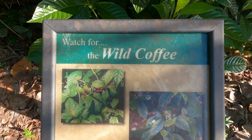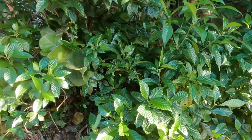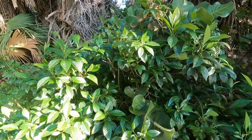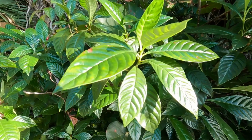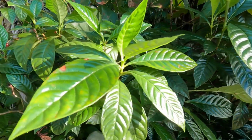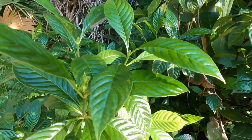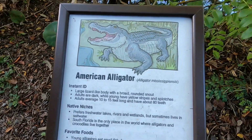So these are the signs that I was talking about. I didn't feature that many of them, but they were all over the place. This is Wild Coffee, and I like coffee, but I didn't know that's what a coffee plant looks like. So I thought that was kind of neat. And I'm assuming they have the coffee beans on them. I guess they would dry them, and then that's what you grind up to make coffee. And then they do talk about the American alligators out here.